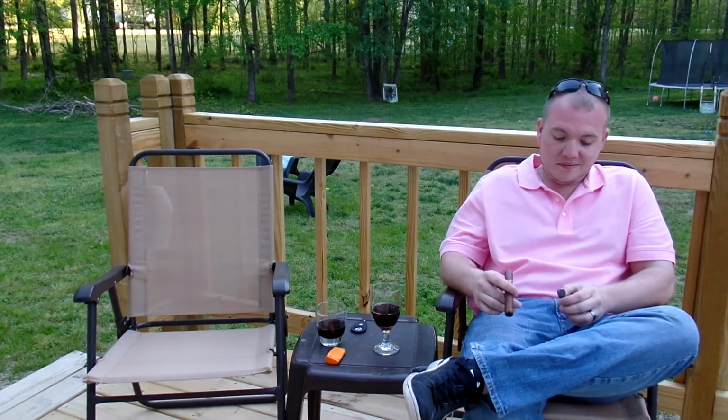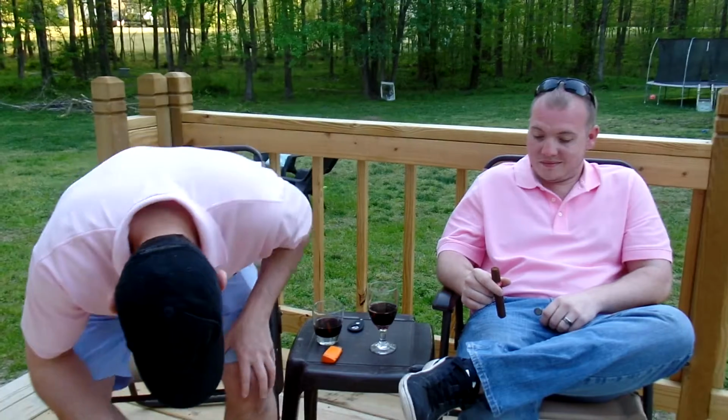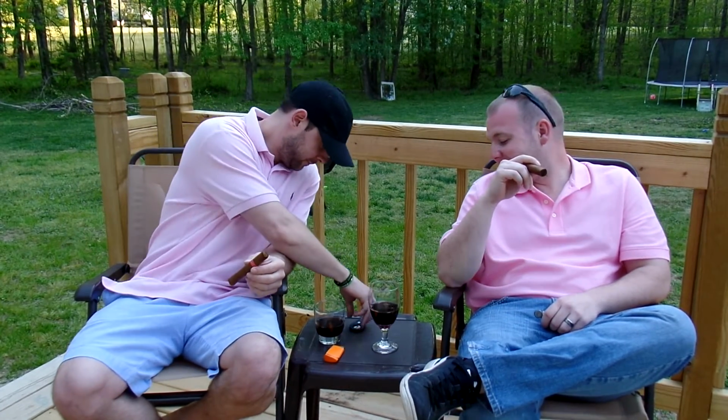Guys, Cigar Bob's back again today with the brother-in-law. We're in Clayton, North Carolina. It's a beautiful evening on a Sunday, so we're trying to get in another review before it gets dark out here.